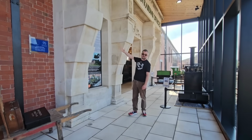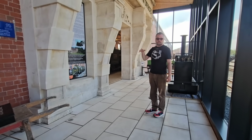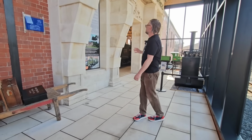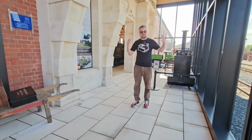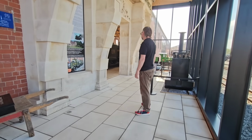Peter Rampton, who sadly passed away in 2019, was huge in keeping this railway going. It actually survived as part of British Rail until 1987, I think it was, maybe 1989. So Peter Rampton was huge in making this the impressive railway it is today.